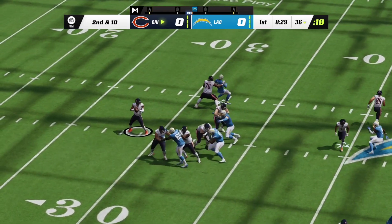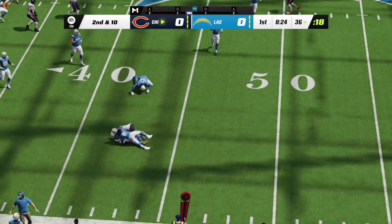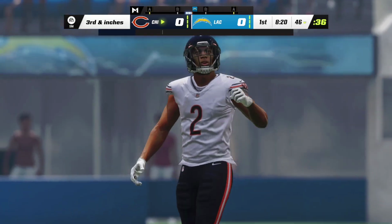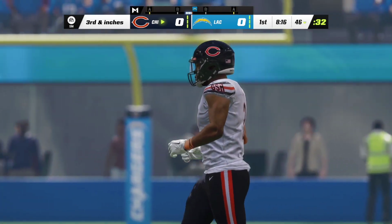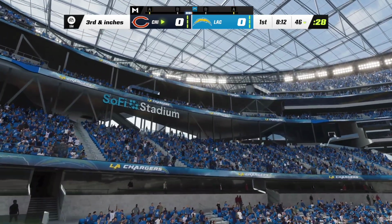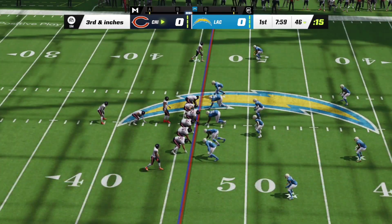Fields. To the right side, and he's got more, complete. They showed off a nice juke of the defender before the next wave could bring him down. 9 yards, and that leaves him just short, so it'll be 3rd and less than a yard. Brandon, perfect defense in this situation would have meant that there was an incompletion. They would have picked it off. Okay, so they gave up the completion.